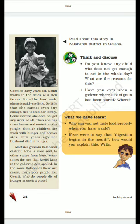Most rice grows in Kalahandi district. Rice is even sent to other states from here. Many times the rice that keeps laying in the godowns gets spoiled. In the same Kalahandi, there are many poor people like Gomti. Why do people die of hunger in such a place?